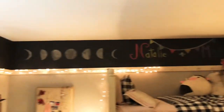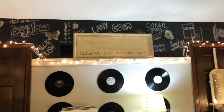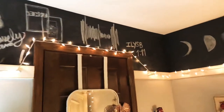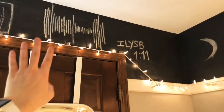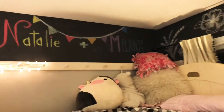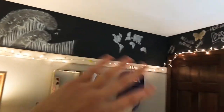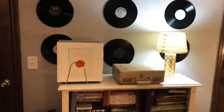Every wall has a new theme. So this is our music wall. It's lined with a lot of me and Melanie's favorite music artists, because we're really into music. This is a snippet, a voice memo of a section from this song by Lainey. Then over here we got Moon Phases, it's a little dirty over there. And then it says Natalie and Melanie's Room. This is the little colorful part of it. Then we have some nice flowers, and a mountain and a wave and the world, which is really cute.